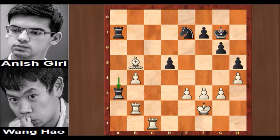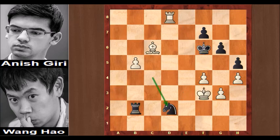Giri defended well, and I'll show you how the game finished. This is the 57th move, knight c4 to d2 check, and Wang Hao realized he could not win his position. He did not want to push the boat out too much. He satisfied himself with a draw after these moves. Knight e4 check, king f3, and a draw was agreed. So again, in round 2, like in round 1, we have 2 decisive games and 2 draws in a tournament table.